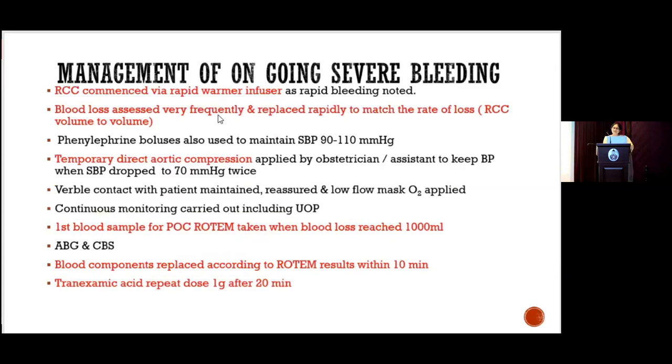Then the patient started to bleed. Now there was rapid bleeding, so we commenced red cell concentrate through the rapid warmer, which was already connected. We anticipated that to happen. The blood was going very rapidly, volume for volume, to match the rate of blood loss. As the patient was bleeding, we were giving blood. We didn't wait for any major loss; we started blood as soon as the patient started to bleed.